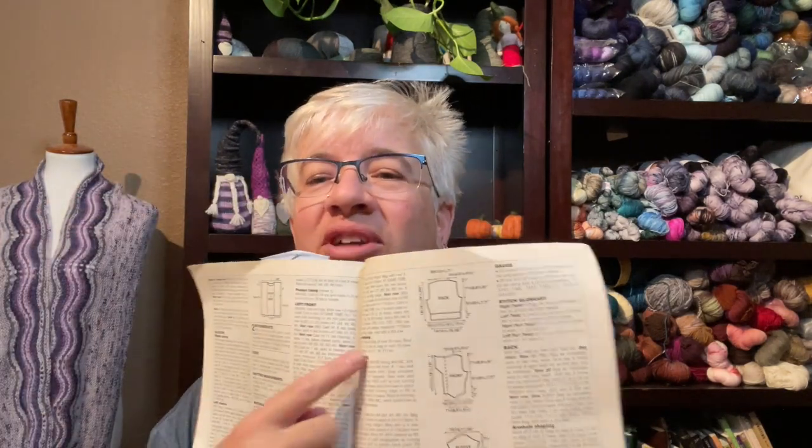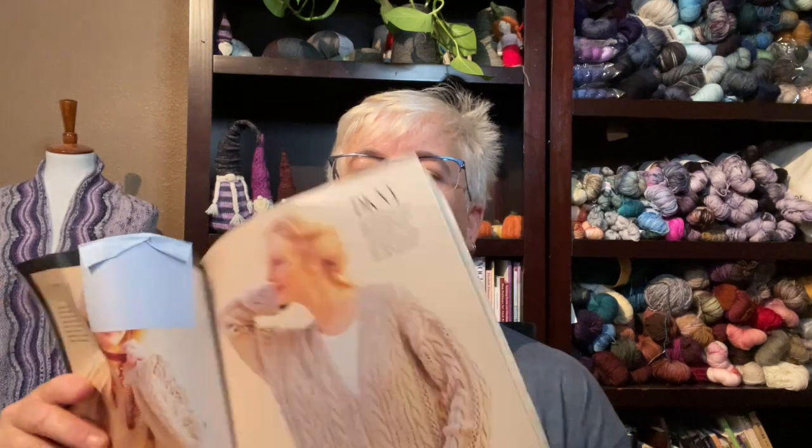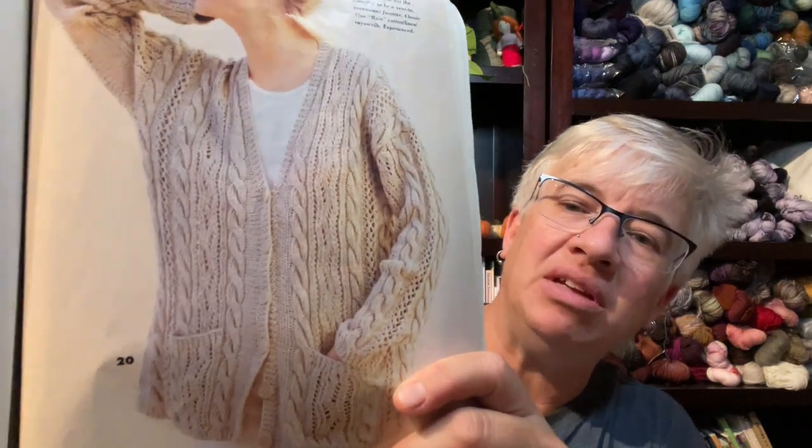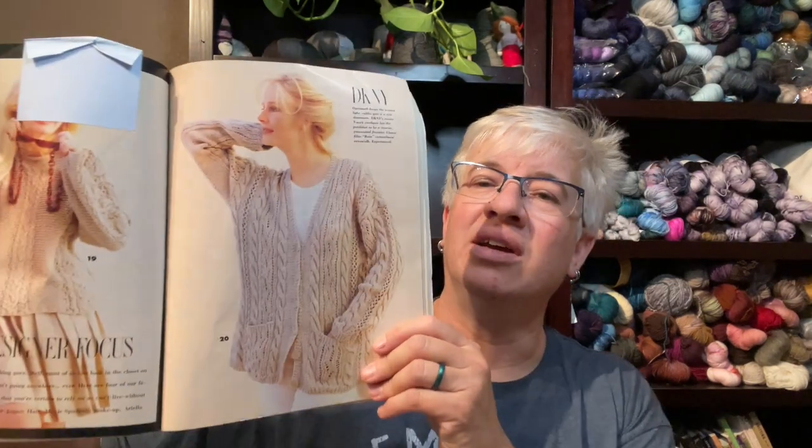Back then, they did patterns like this, where they give you tiny instructions in a paragraph, and there's some little diagrams, and that's about it. And it's tedious, let me tell you. But what this pattern looks like is a cardigan, and it's knitted flat in pieces. I'm not doing the pockets. She doesn't care about the pockets.